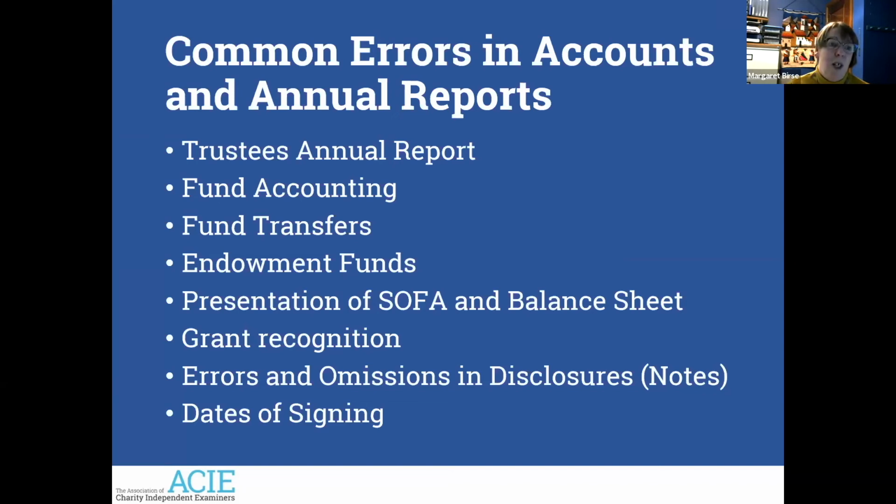The presentation of the SOFA and balance sheet are given in the Charity SORP, the statement of recommended practice, and you should follow that. You don't have to use the same headings, but you should follow the basic principles of that. Grant recognition is also very poor. Again, we would go into that in more detail in the two-day course that the ACIE run, but there is full detail of how to recognise income within the Charity SORP. And then there are often errors and omissions in the notes to the accounts, the disclosures given in the accounts, and the dates of signing. As I said, the independent examiner's report needs to be signed after the trustees have signed, and often that's not the case.